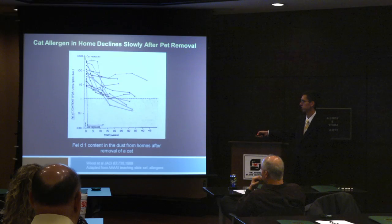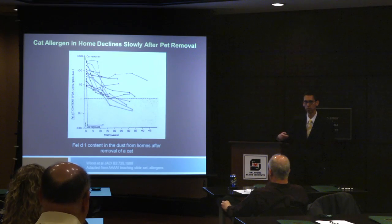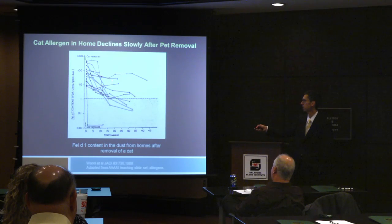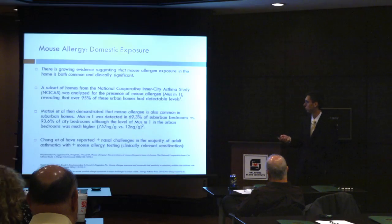So this was a really interesting study where they took patients that had cats and they went into their homes and they collected dust samples like they did in the previous study, where they vacuumed up dust, and they looked for the amount of cat allergen, and this is the measurement at baseline. And they went back, they got rid of the cats, and they went back after a period of time, and looked at how much allergen was still there in the home. And interestingly, it could take 20 weeks or more with the cat gone and cleaning to get the cat allergen levels to be equivalent to what would be seen in a non-cat home. And so for patients that have cat allergy that get rid of it, it can take weeks, if not months, before we notice any improvement.